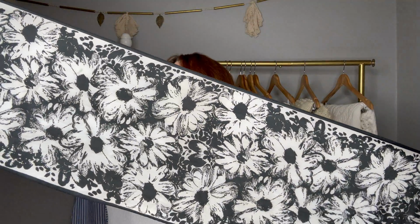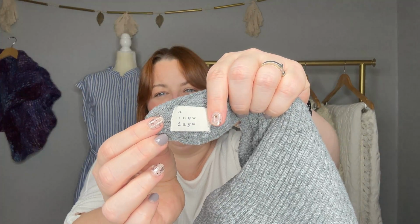Cute poppy flowers, daisies, I'm not quite sure. Very long, just a little width. Perfect if you like a little tie here. If you want to do like a big oversized pussy bow on top of a shirt, this is an excellent scarf to do that with. A New Day, Target.